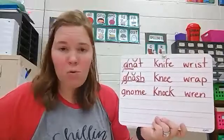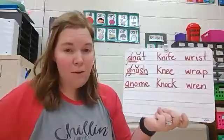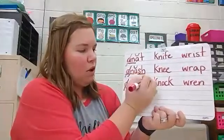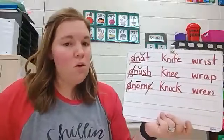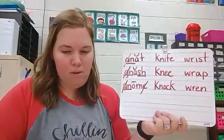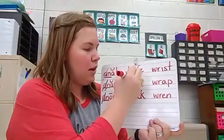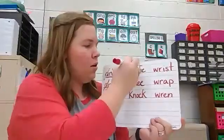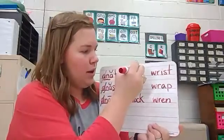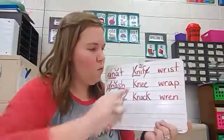Nash, you don't pronounce the G. And finally, we have this digraph, GN. Again, the G is silent. And the vowel pattern is O consonant E this time. Don't pronounce the G. This word is gnome. Moving on to the second column, we have ghost letter digraph KN. Cross out the K. It is not making a sound. We have I consonant E. Put a macron above the I. Cross out the silent E. This word is knife.